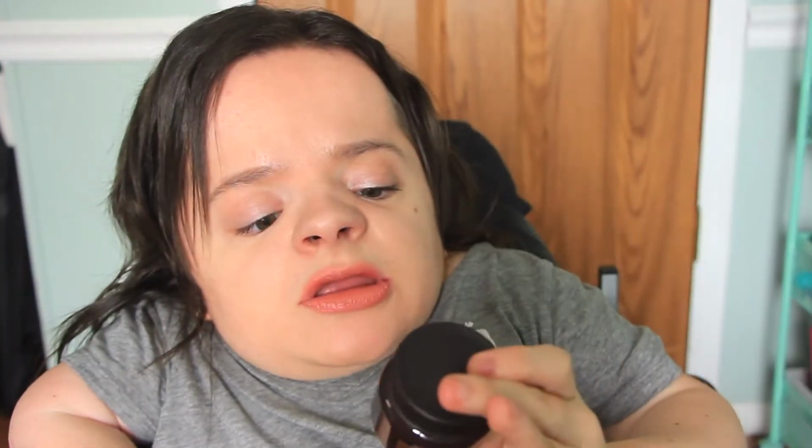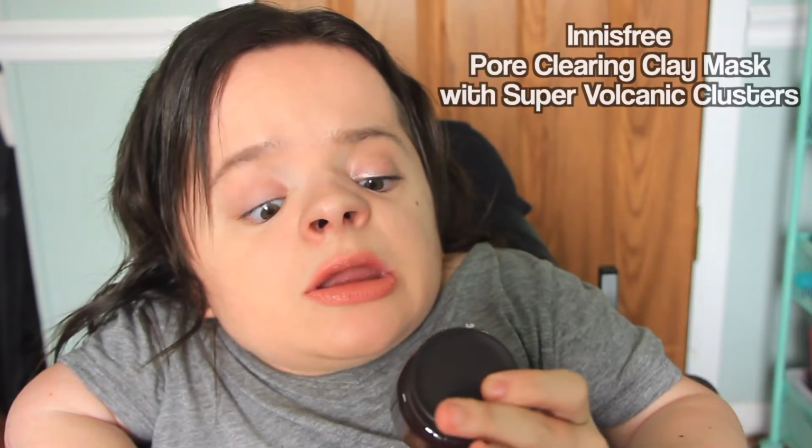Okay, the next product is by the brand Innisfree, and this is the Pore Clearing Clay Mask with Super Volcanic Clusters. So this is interesting: in one of my Sweet Sparkle beauty boxes, I received a sheet mask by the brand Innisfree as a bonus product, and I tagged them in my YouTube video or my Instagram story that featured that video, so that they would see I'm promoting their brand. They actually loved it and sent me a couple of their skincare products, which I haven't tried yet. So that's interesting that I received one of their products in my Ipsy bag.